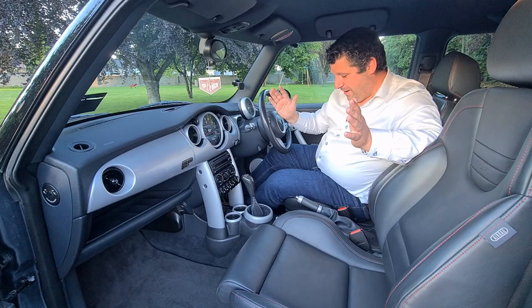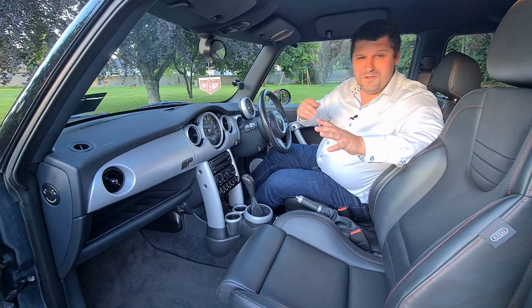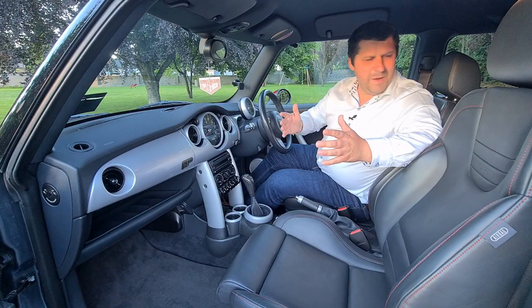So folks, with that, we've had a look under the bonnet. We've had a look in the inside. I've shown you the back seat and this, well, let's call it, it's not a back seat. It's actually a massive boot. So maybe I'm wrong. Maybe the car is really practical.